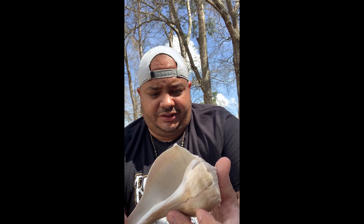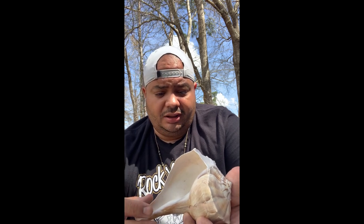The creature that lives inside this shell, he grows this shell. It's not like a hermit crab where they come and inhabit an empty shell. They actually grow this. It's a very, very hard material. These guys can get up to 20, 25 pounds if they're left out in the wild for a very, very long time.